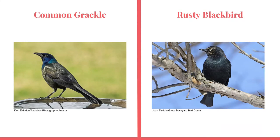Finally, we have the rusty blackbird, which unfortunately has become increasingly less common in Indiana due to a decline in their species population. They look similar to common grackles, but there are some differences to look out for. The tail shape of the common grackle is rounded, and the tail shape of the rusty blackbird is more square-shaped. The common grackle is larger than the rusty blackbird. The rusty blackbird is only 8 to 10 inches in length. Finally, the rusty blackbird will have more of a rusty-colored plumage during the winter, which is how they get their name.